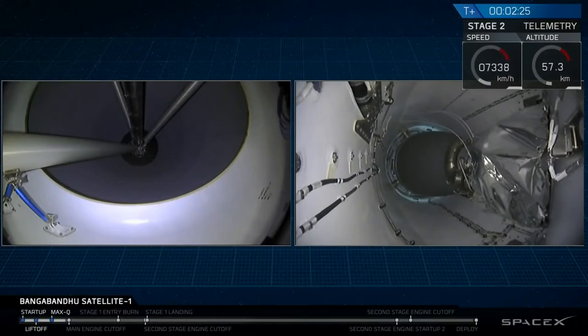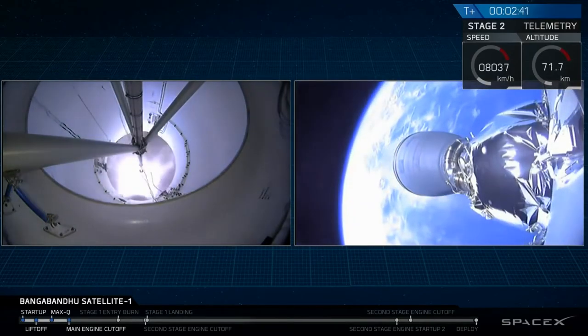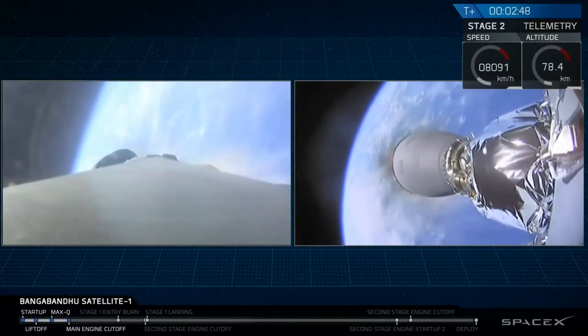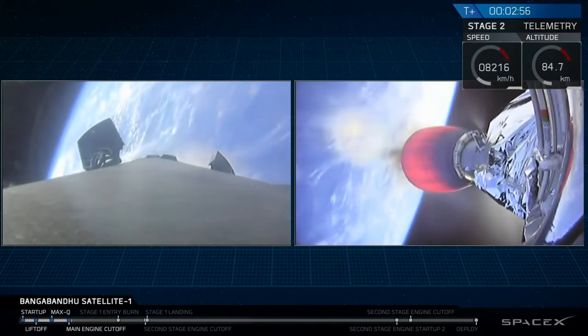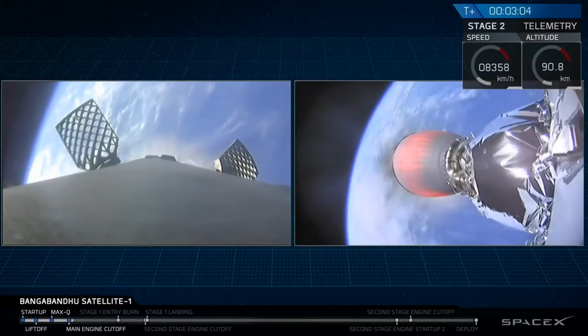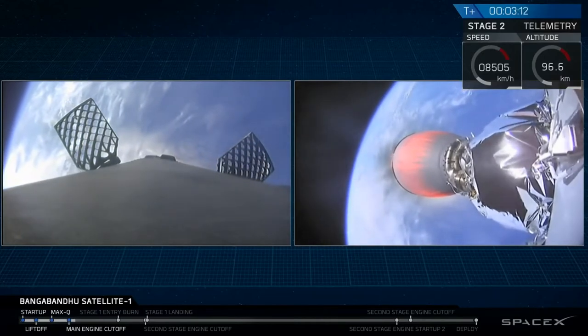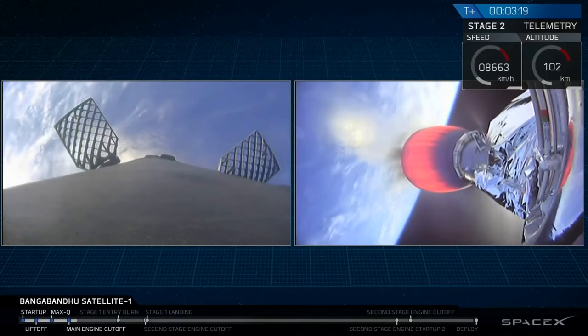Cutoff happening just a few seconds from now. See some of the flicker from Merlin vacuum engine plume in the camera. It seems like that's going to sort of interact with the top of the interstage there for a moment. The next major event is the fairing deploy coming up just a few seconds from now. That's the second stage that will be deploying its fairing.